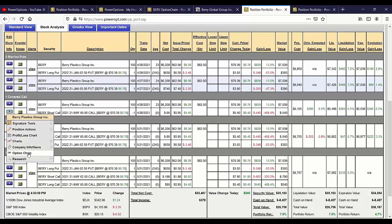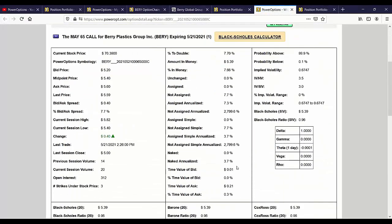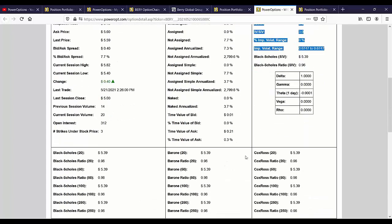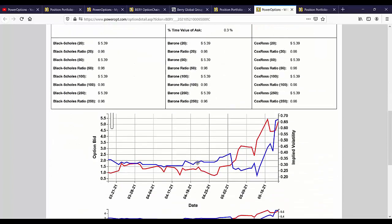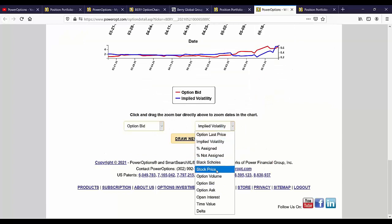Now, real quick, I'm going to go to the research tool and call research. And this just shows you all of the basic data we have for the option, including the Greeks, IV ranges, percent IV range, and more. And right now we're comparing it. The option bid is the red line here, compared to that. But I'm going to compare it to the stock price.